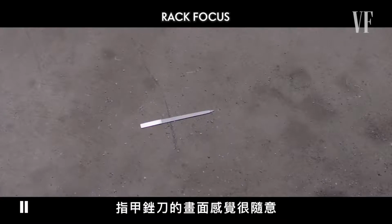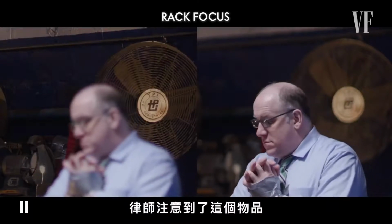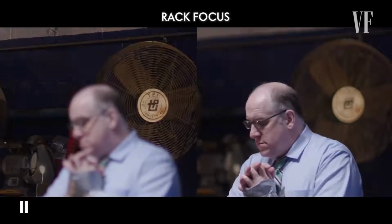Before, this shot of the nail file seemed arbitrary. Now, the rack focus makes it clear that it's an item that has caught the lawyer's attention.